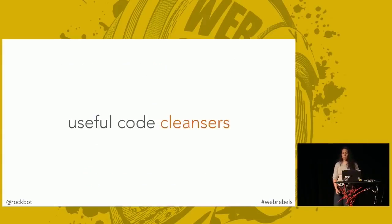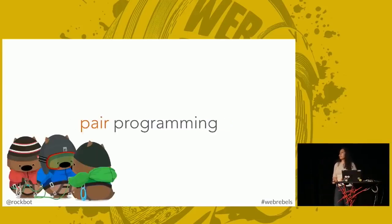Okay. So now that we have identified all of the smells, let's talk about how to clean them. One of the biggest things that we like to do at NPM is pair programming. And some companies do the full 8-hour pair programming, Gesundheit.